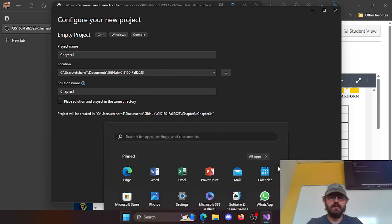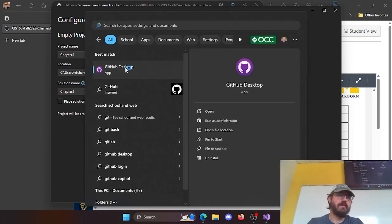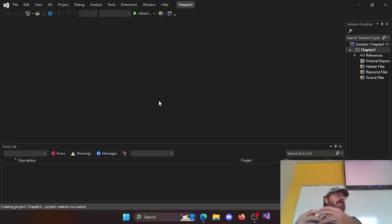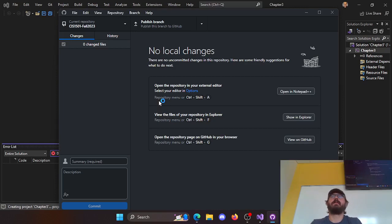We'll say create. So now back in GitHub, if I go look at my repository, it's going to say, hey, there's some new stuff here. Right? Because Git's job is to watch this folder for stuff to change.